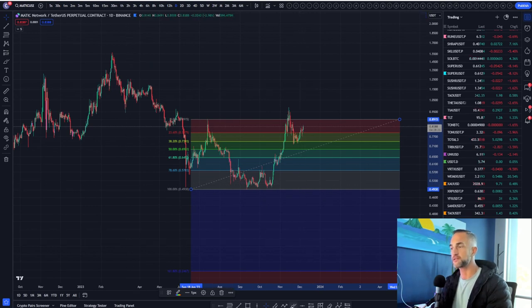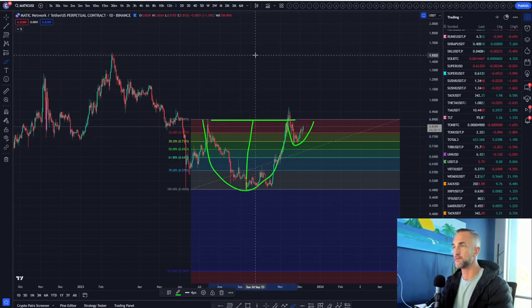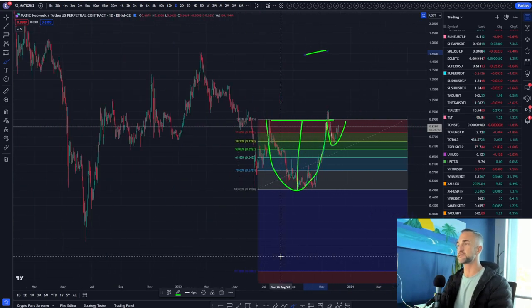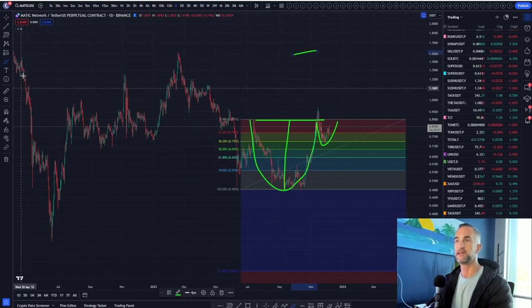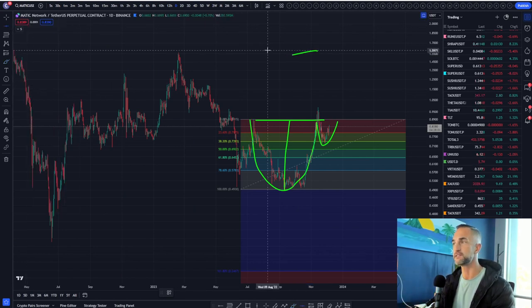What is the cup and handle here? Well, here's the cup. Boom. Here is the handle. And I used to always wonder, how do you get the measured move? It's basically the distance here from the top. And I'm willing to bet they're going for 159 for Matic. Sloppy drawing, but that is my target for Matic. Breaking out.